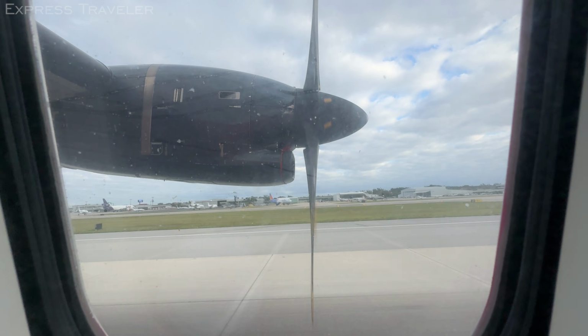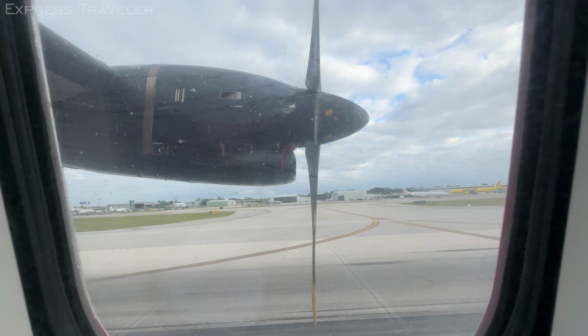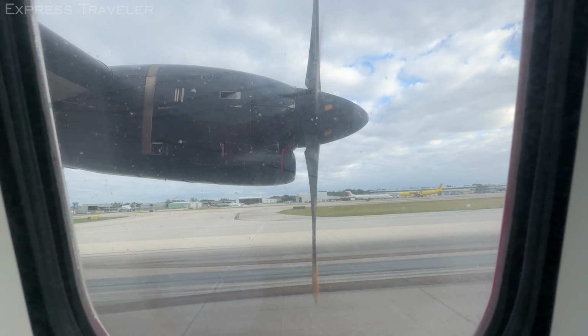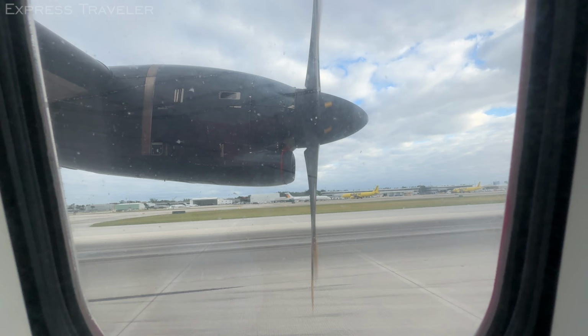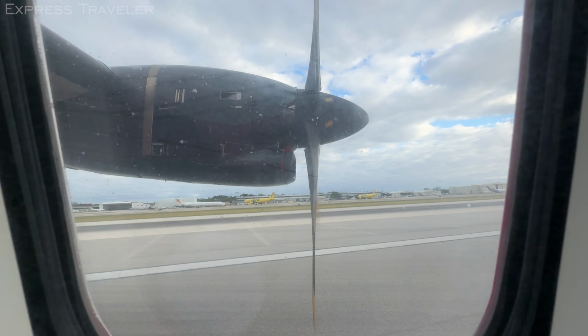Ladies and gentlemen, Silver Airways welcomes you to Fort Lauderdale. The local time is 8:01. For your safety and the safety of those around you, please remain seated with your seatbelt fastened and keep the area at your feet clear until we're parked at the gate.